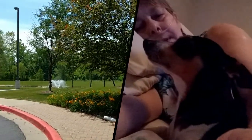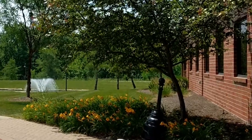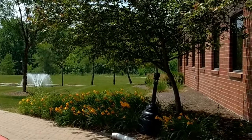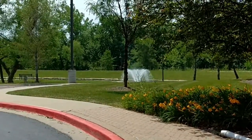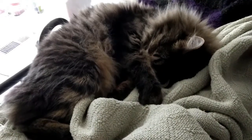You know, I always find some beauty sometimes. I might not be feeling good right now, but boy, is that beautiful. The fountain and the yellow flowers. You know, I always find some beauty sometimes, somewhere. Just gotta open your eyes and see it. Just look at my cute little boy.